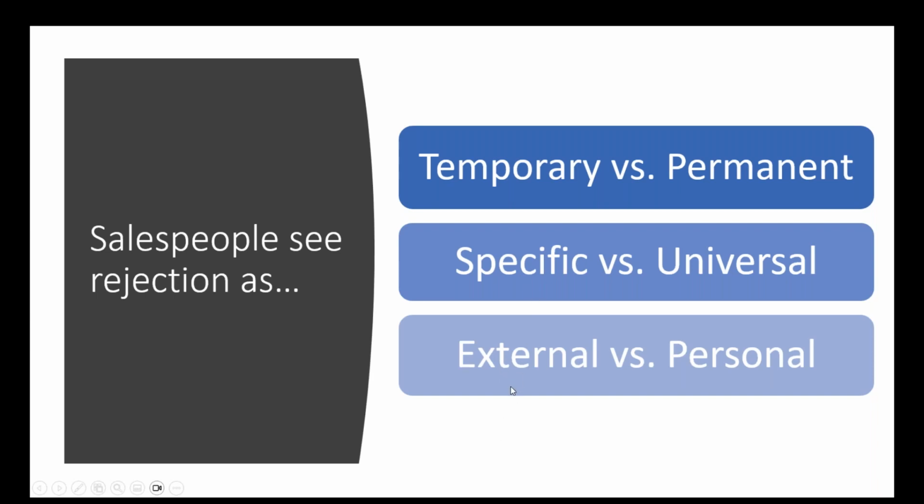Oh, it wasn't me personally. It was something that I did. They didn't reject me. They rejected the thing I said. They rejected the thing I didn't do. It wasn't that they did not like me. They rejected something that I did.